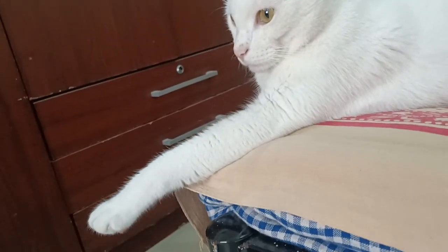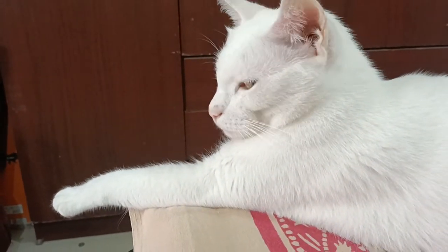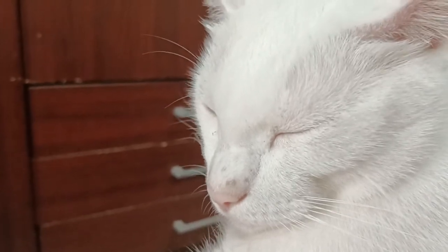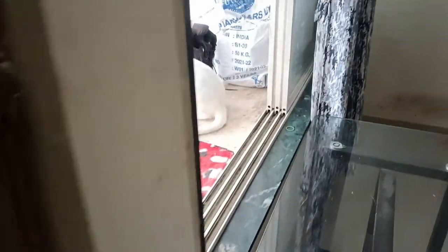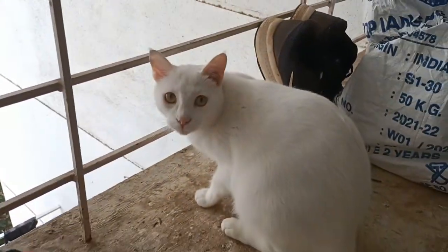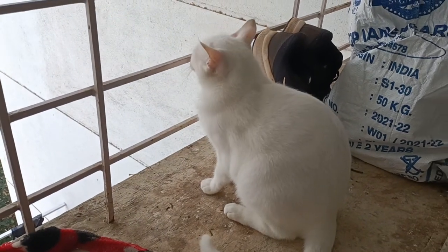My Mishkudi is chilling with one of her paws hanging in the air. She even tried to interfere in the neighbor's business. Where are you looking at?